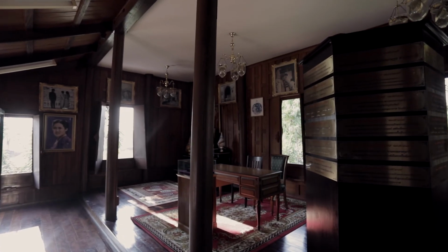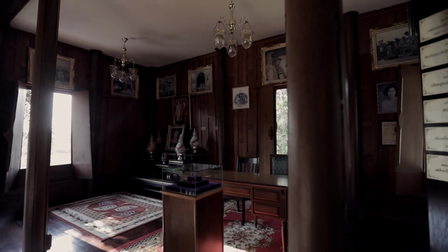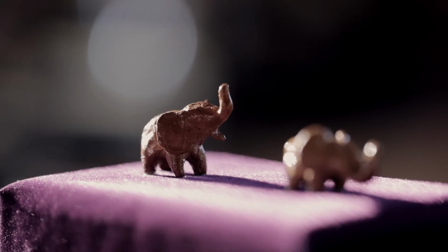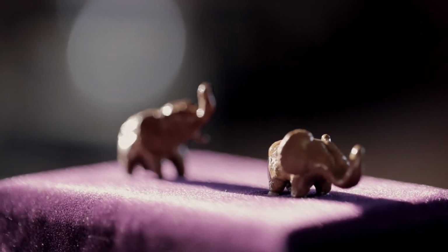Her Royal Highness Prince Sirikit visits us often. Each time she comes, she sits and helps us make them. She made these 2 elephants. She made them during 2 different visits, but they're the same size.